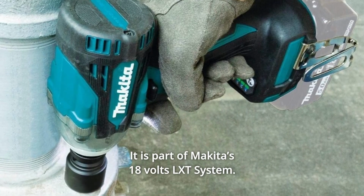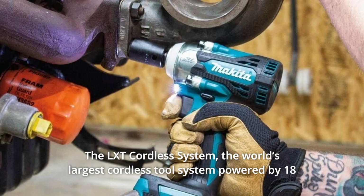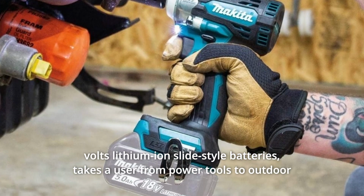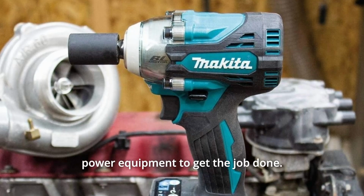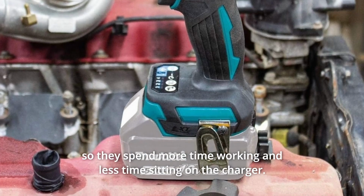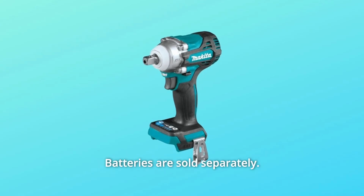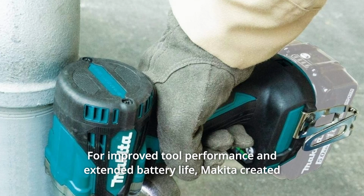It is part of Makita's 18 volts LXT system, the LXT cordless system, the world's largest cordless tool system powered by 18 volts lithium-ion slide-style batteries. It takes a user from power tools to outdoor power equipment to get the job done. Makita 18 volts LXT batteries have the fastest charge times in their categories, so they spend more time working and less time sitting on the charger. Batteries are sold separately for improved tool performance and extended battery life.